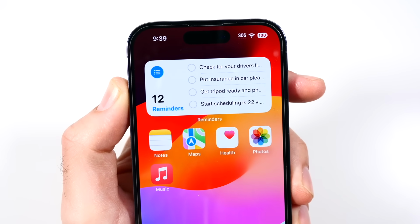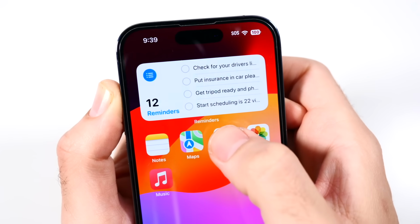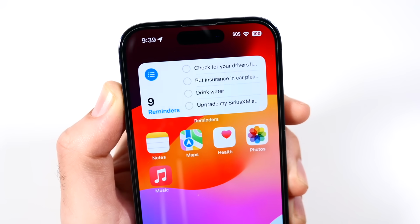Not all of them are going to be ready right out of the gate, but a lot of them will be including reminders. So if you do have things you've got to get done throughout the day, you want to click this away, there you go. You can just tap right on the widget and be on your way.